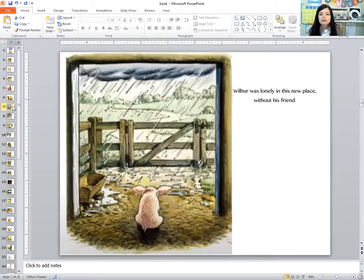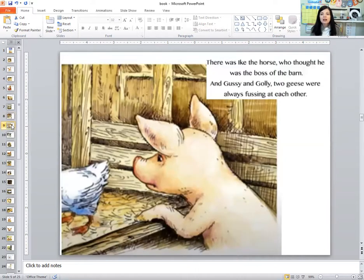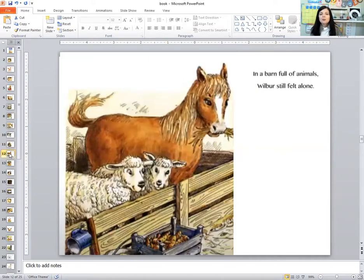Wilber was lonely in this new place without his friend. Wilber decided it was time to make a new friend in the barn. But who? There was Ike the horse, and there were the geese. Their names were Gussie and Golly, but they were always fussing at each other. Then there was Betsy and Bitsy, the two cows who loved to gossip, and Samuel the sheep, who was always followed by all the other sheep on the farm. And then there was Templeton the rat, but all he cared about was food. In a barn full of animals, Wilber still felt alone.